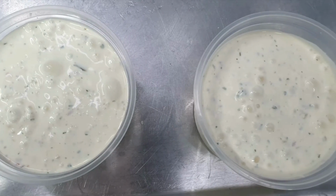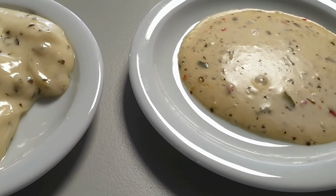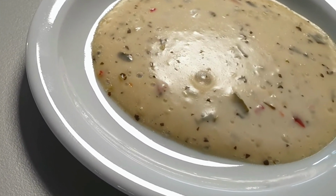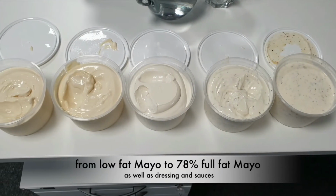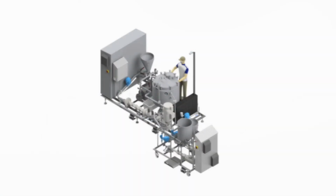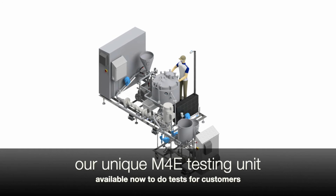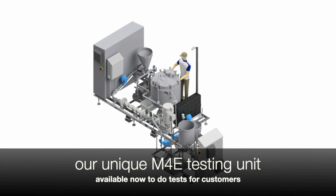So here you see the final mayonnaise blend with the particulates added to the product itself. You can see a wide variety of different types of mayo that we were able to produce. And really the interesting thing is being able to add the inclusions as well.